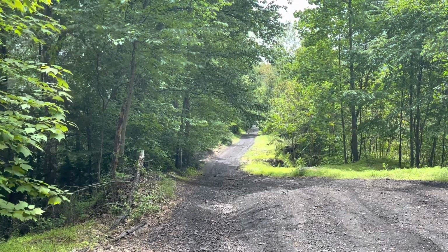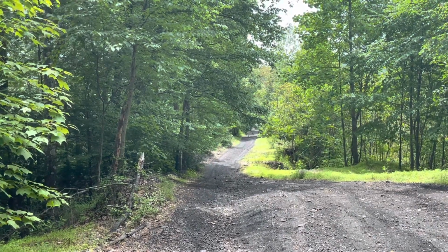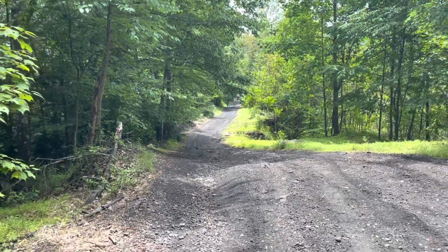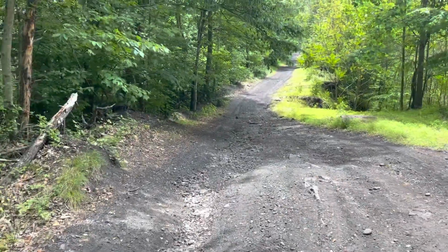And what's cool about this one is you can actually see part of the original trestle that's underneath the fill as it's eroded, and you can see some of the timbers. So right now we're going to take my bike and we're going to go down across this area.